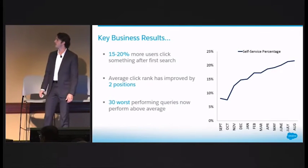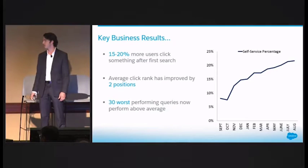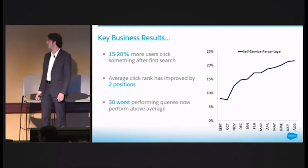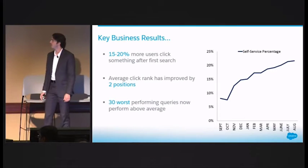Over the past year, we started this project with a goal of improving our self-service to 3%. Within the first year, we were well over 11, and now we're well over 20. So, I mean, that's pretty dramatic in a year, and we're really happy with that result.